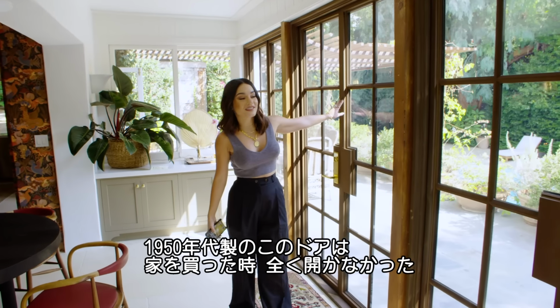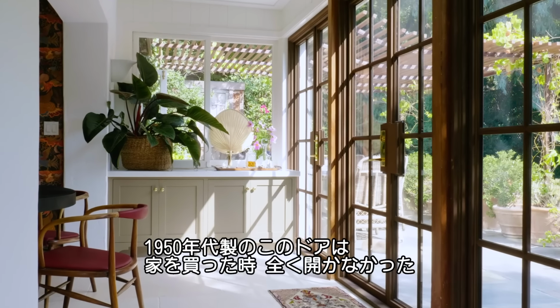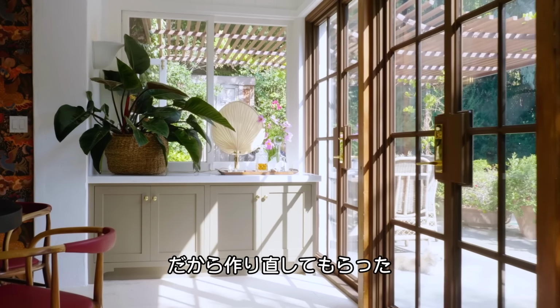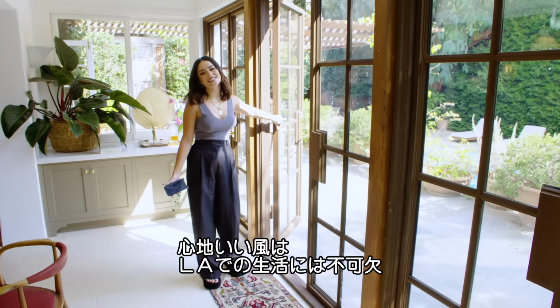When I bought the house, these doors were probably from the 50s. They did not open at all. So I had these made to just give it some air, which is so necessary in LA.